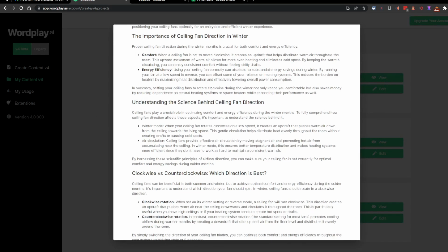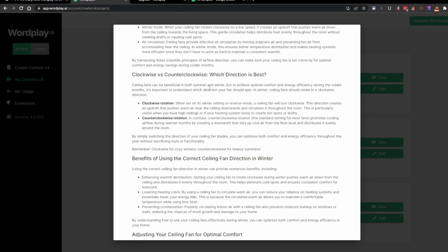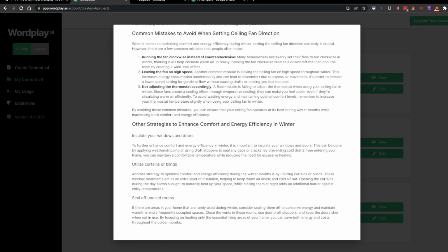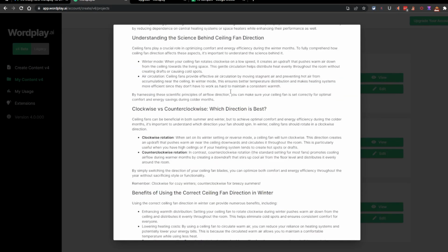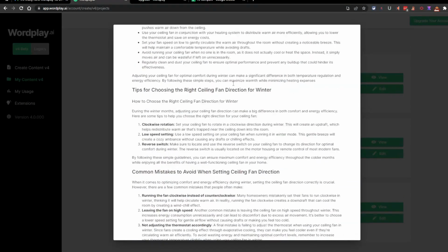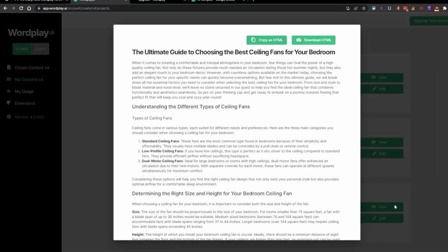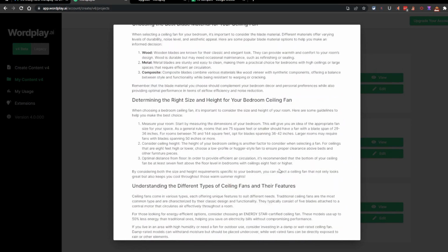Ceiling fan direction for winter, though. This is a pretty solid article. Now, I'm just glancing and kind of sifting through it. I think there needs to be some added to it. It's missing some stuff, but not bad. Not bad. The roundup post is absolute crap, though.